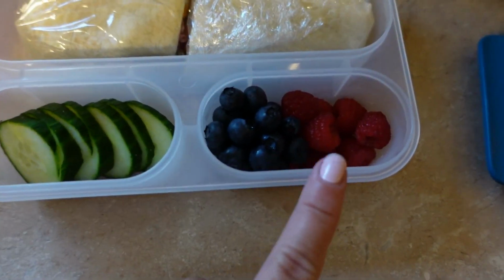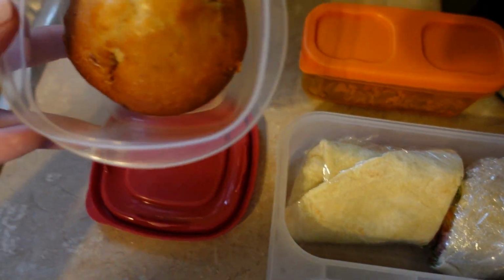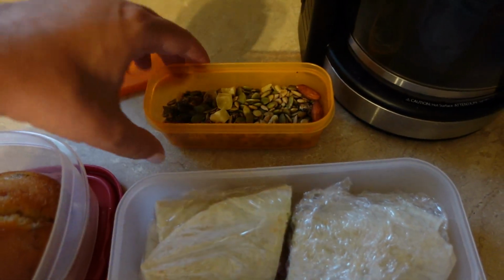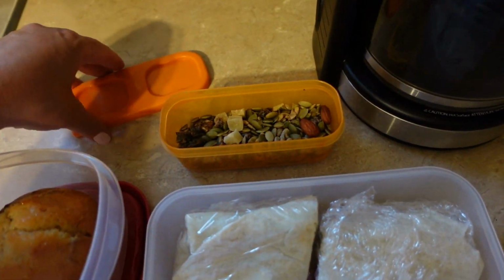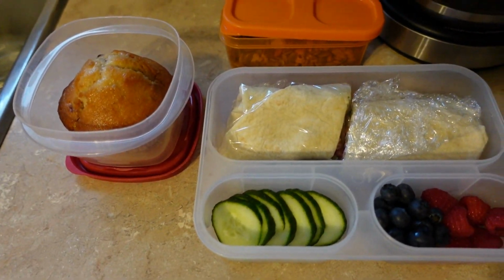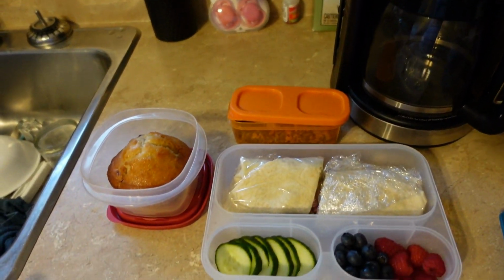He has some blueberries and some raspberries in there, some cucumber. I'm going to put some salt on that. He likes salt on them. He's taking a lemon cranberry muffin, and he didn't eat his trail mix today. It was just so hot. He said he didn't have much of an appetite, so I'm just going to send him with that again tomorrow. And I think that should be enough lunch for him for tomorrow, along with his coffee, and he has lots of water in his truck.